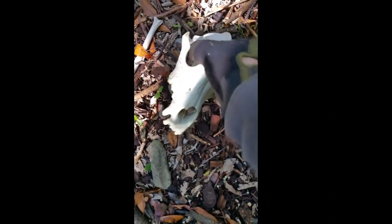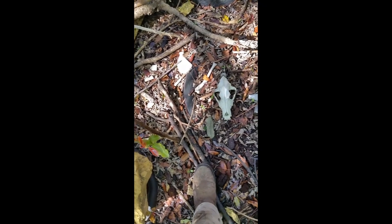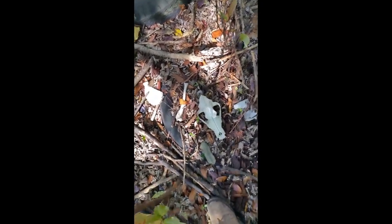When I mentioned I find a lot of skulls, there's a dog right there. I found a raccoon down there on the other side. I mean it. There's a lot of skulls and dead animals in the woods. Deer especially. So, yep. Same old, same old.